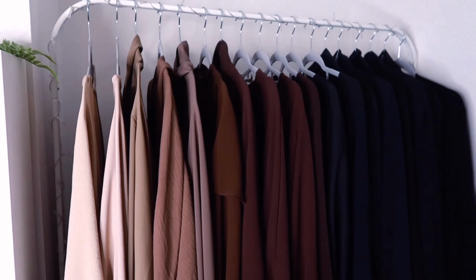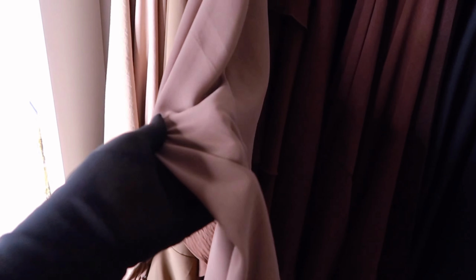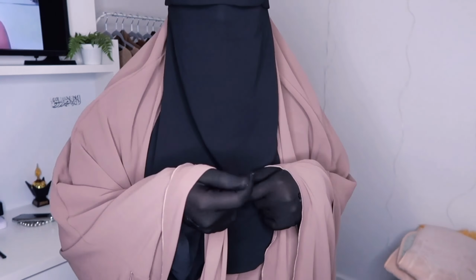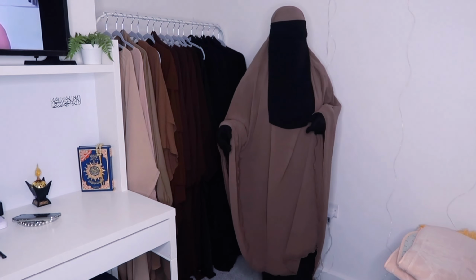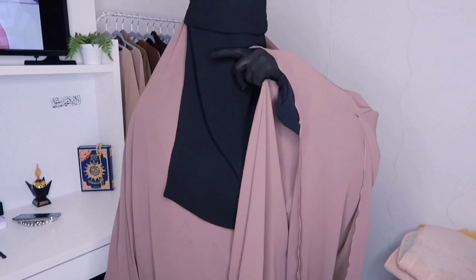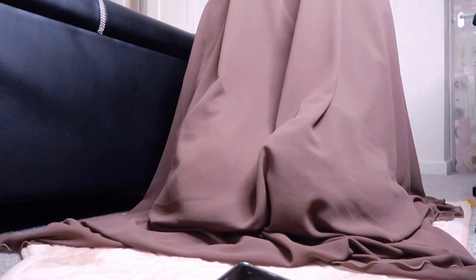I come to my lovely corner to pick out an outfit. So I think I'm gonna do this maxi khimar from Shein, black plain abaya. So guys, I am finally dressed. This is the maxi khimar from Shein. It's so long, like, what? I think it's really suitable for prayer. Like, the material is so nice as well. So I'm just here sitting, and this maxi khimar from Shein, like, subhanAllah, like, look at it.